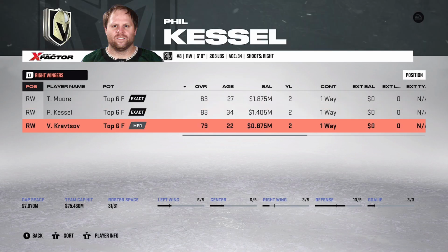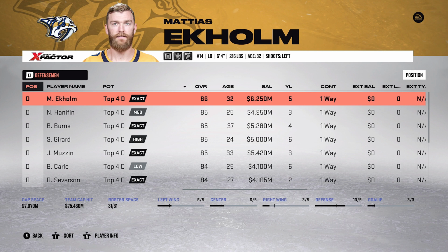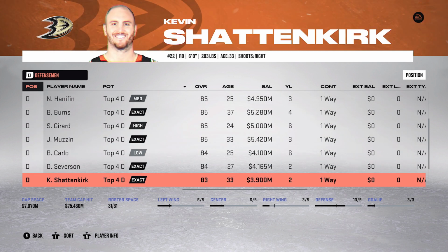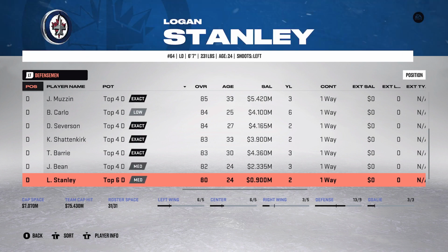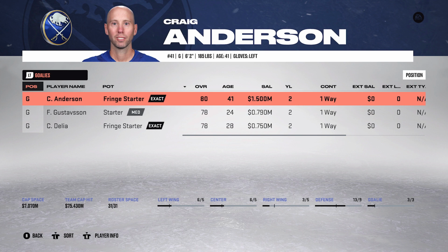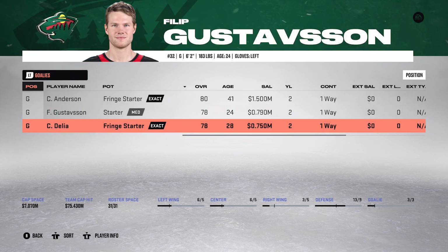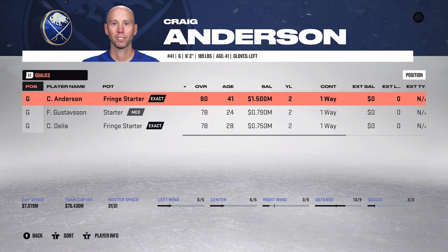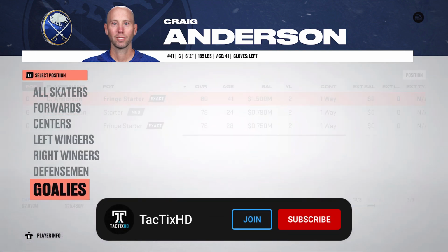Trevor Moore, Kessel, 2 former Leafs there. Krasov. Defensively is just insane. Like, that is our top 6. So Severson, Shattenkirk, Barry, Jake Bean, none of those guys even make the NHL team. Like I said, definitely trading away at least 3 defensemen. Then goaltending-wise, not getting anyone high-rated because it doesn't really matter much, I don't think. Nor do I really want to spend the cap on it or make our team too good.